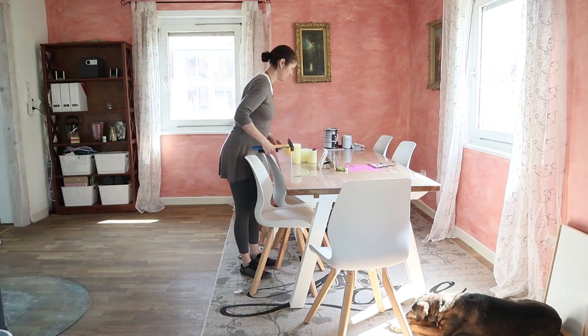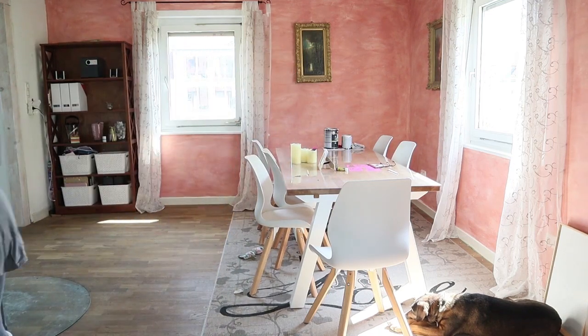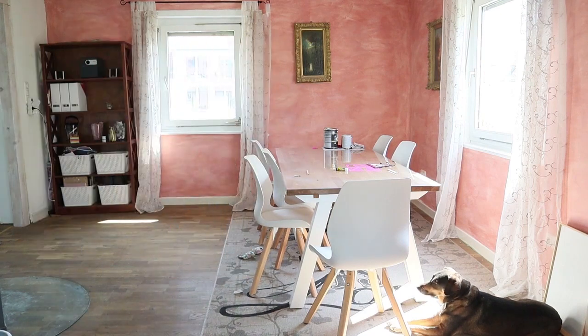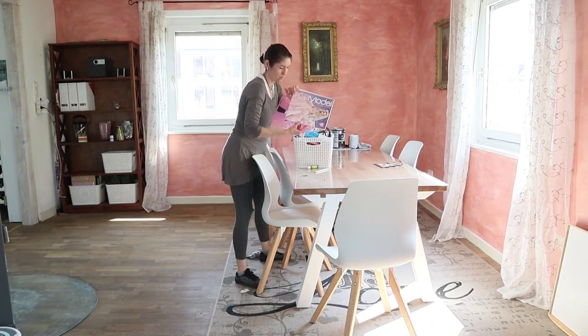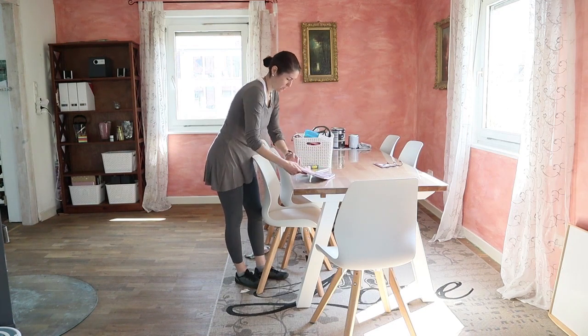Next up is the dining room, and as you can see, I've already painted both of those window frames. It makes such a big difference to have them in white instead of that old brown.